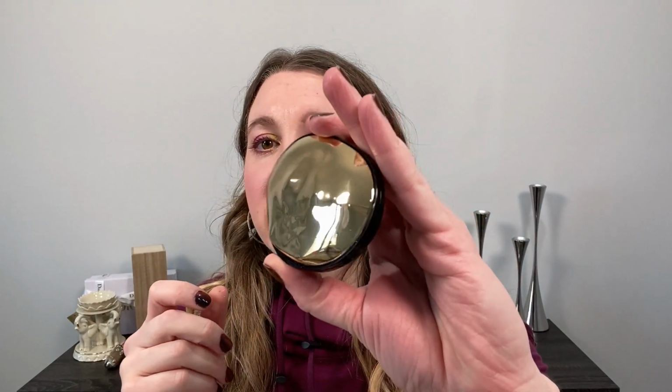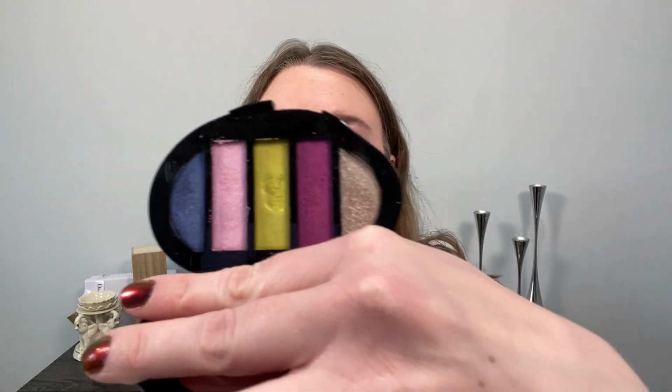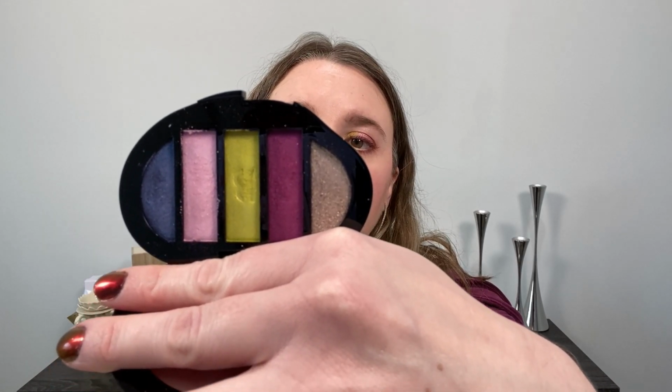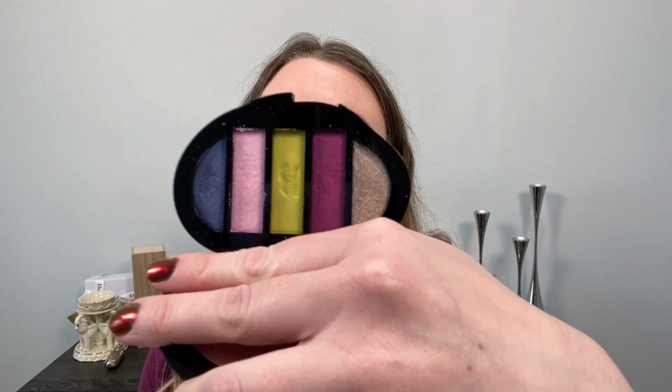So if you're unfamiliar with the BYREDO eyeshadow palettes, this is what the actual palette exterior looks like. So you've got kind of like this bumpy, pebble-like finish and in this, fake gold. And then you've got black plastic on the bottom. Inside you have a mirror and then you have the shades here. So this is Syren. And this has a 12-month shelf life. This is a total weight of 6 grams and it's made in Italy.